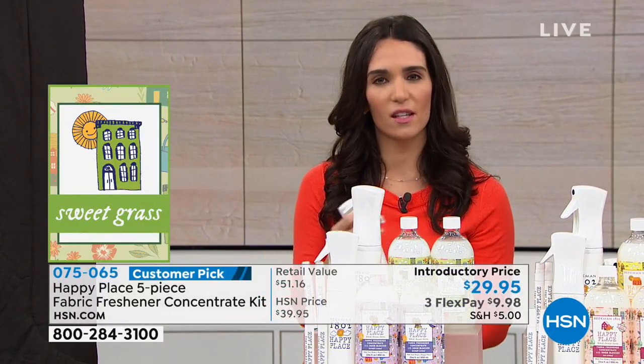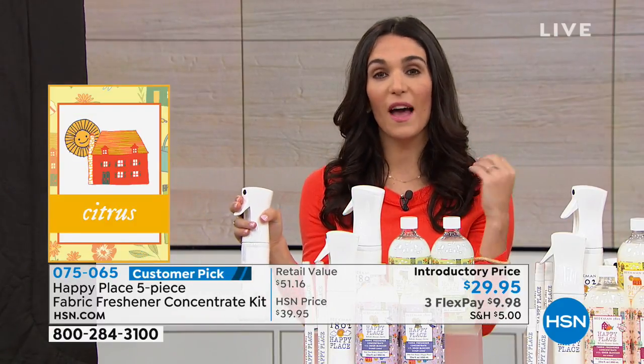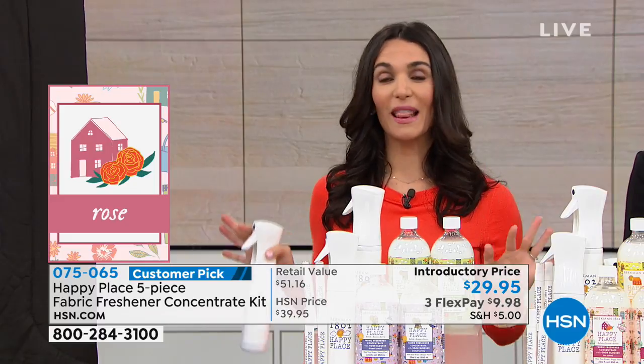Then we also have the citrus, which is a really nice, fresh orange smell. We have the lavender, which is a very French lavender. Think about the spa. And then the rose, which is brand new. Yes, you guys have been loving the rose.